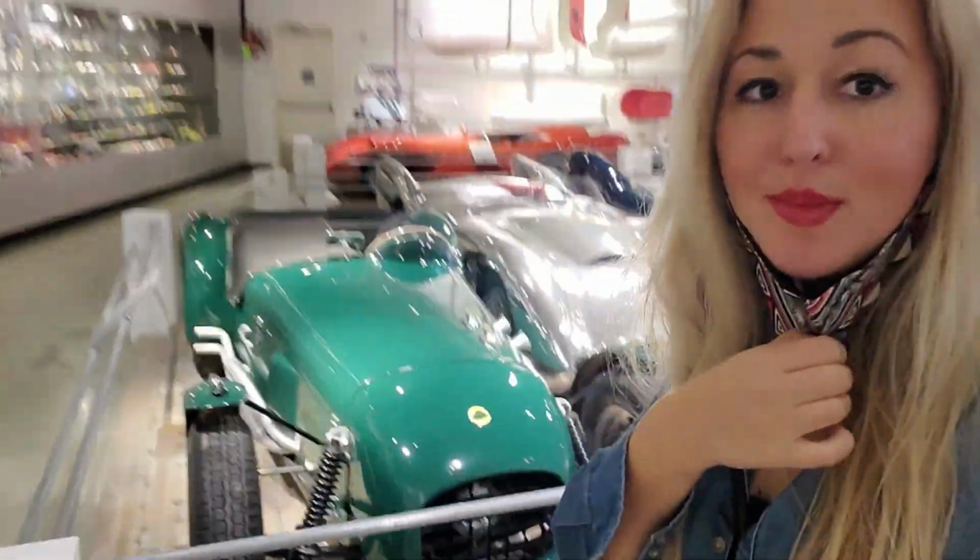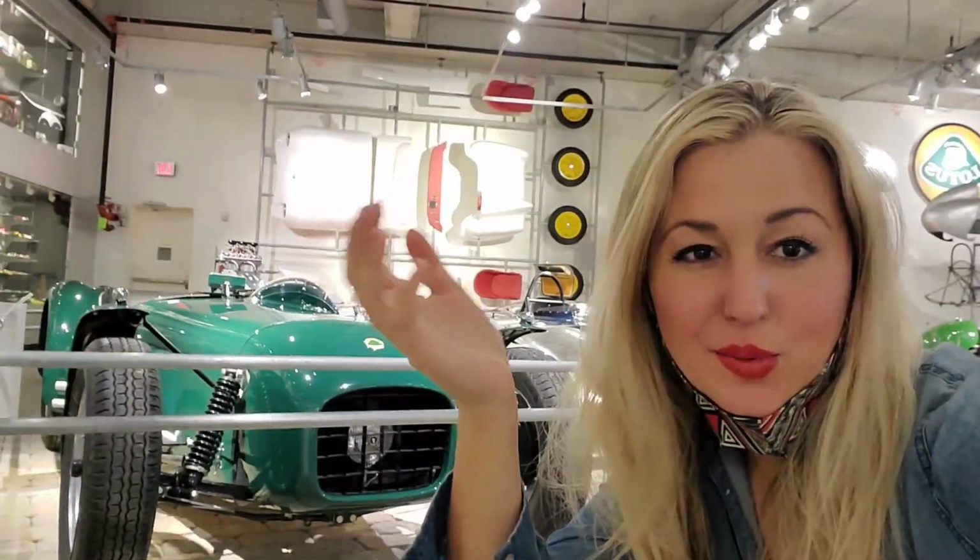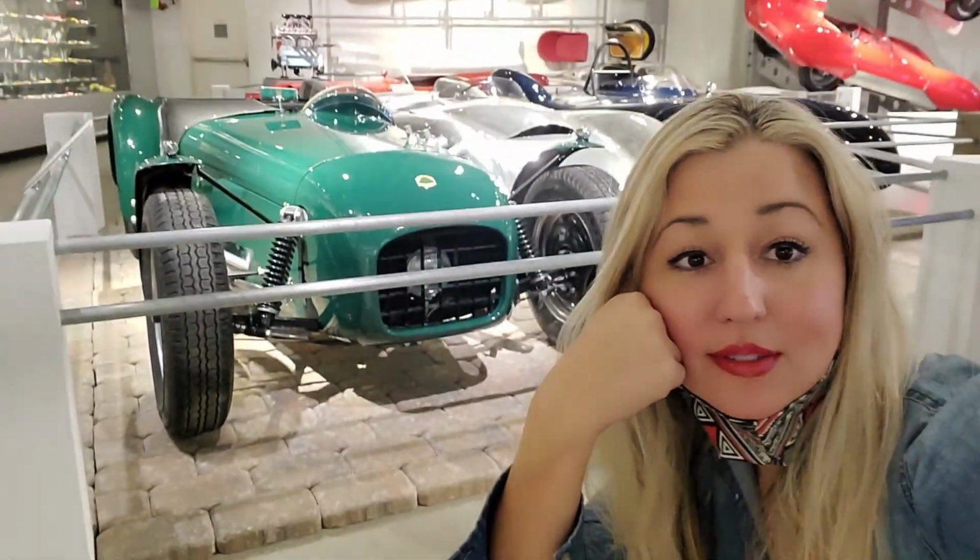This is the first Lotus that was actually sold to a customer. And the proceeds would really be used to create Lotus cars. So we have the Mark 6 right behind me. And this is really considered Lotus's first production car. It did so well at the local racetracks that it started to sell, and it's considered the first production Lotus.